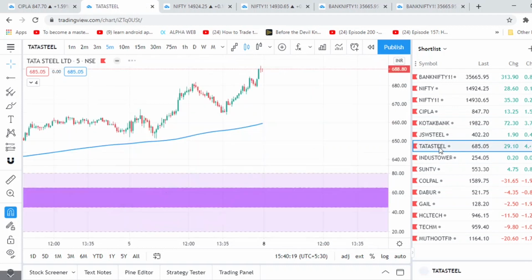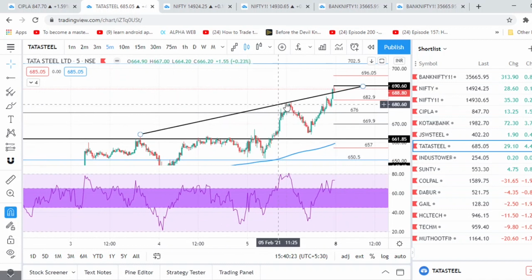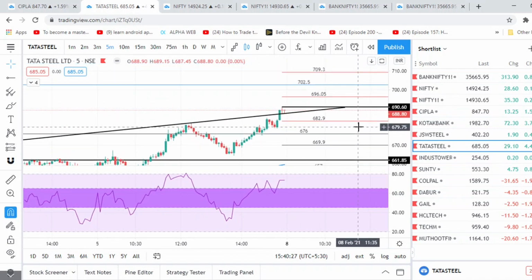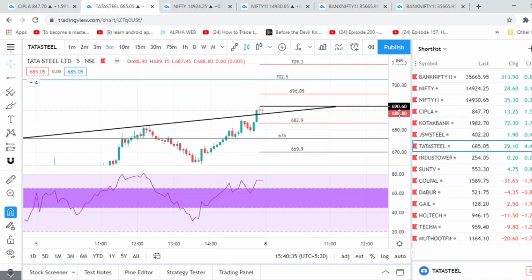The next stock is Tata Steel. Tata Steel, it has given a wonderful rally and it's also closed above the rising trend line, and it is not ready to close below it. The last 5 minutes candle also has taken a support boost. So what we can expect tomorrow, above 690.6, we can see 696 and 702.5 level.